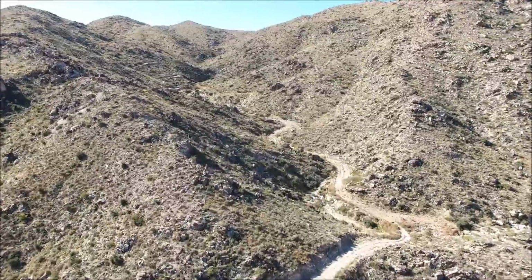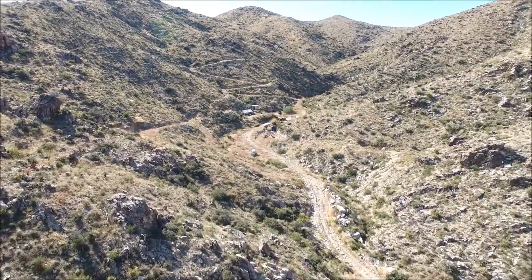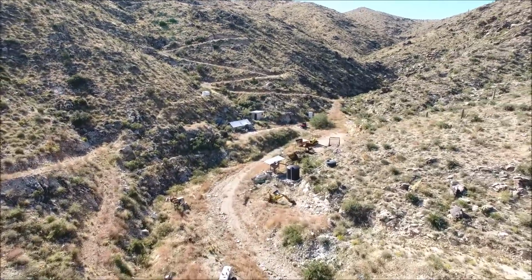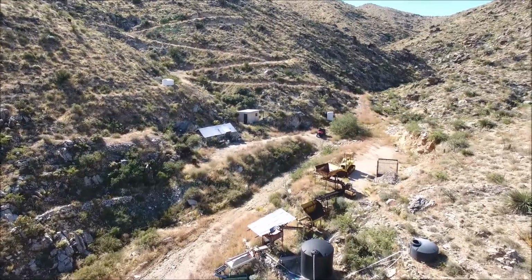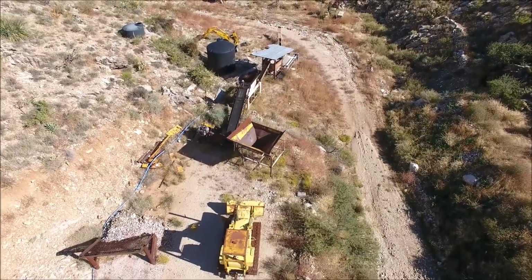Good morning, everyone. We've got a real cool show for you lined up this week. We found a gold camp way back in the mountains, a real rough road. Could barely get in there with the side-by-side. There'd been nobody in there since 2016 because there was a milk carton that said that on it. And everything was left there. It was like the guy just died.